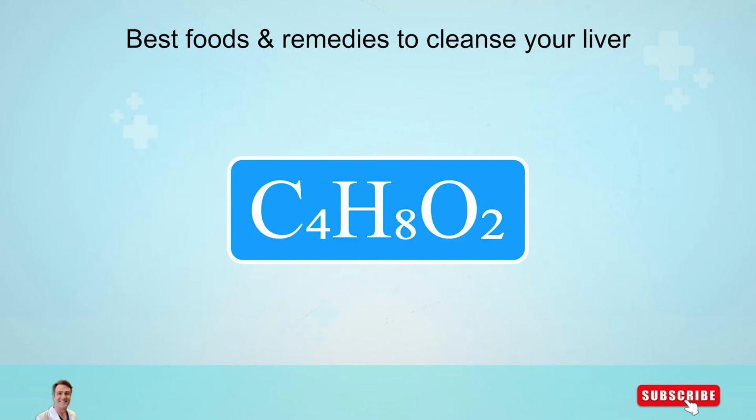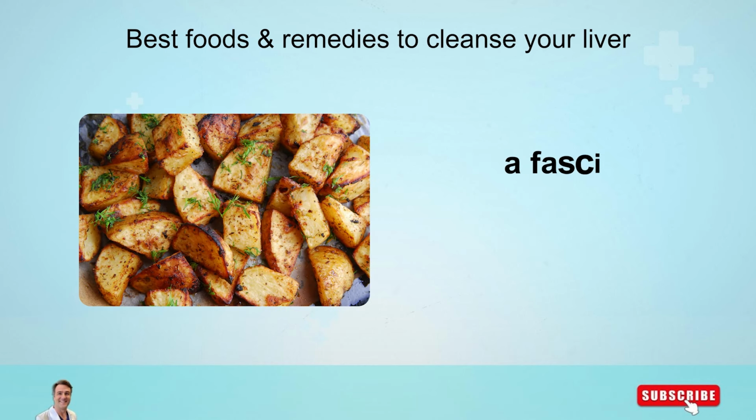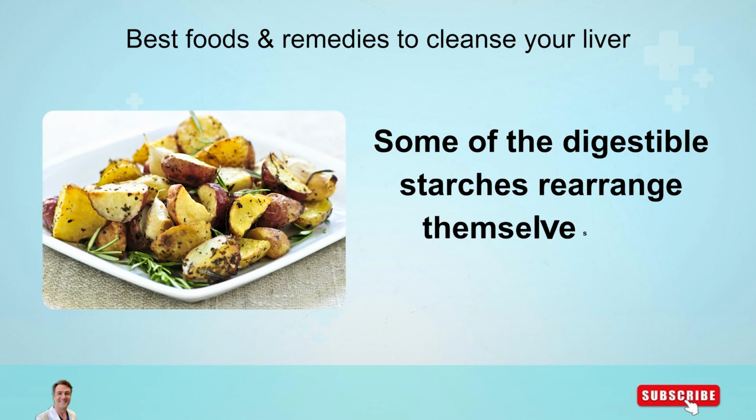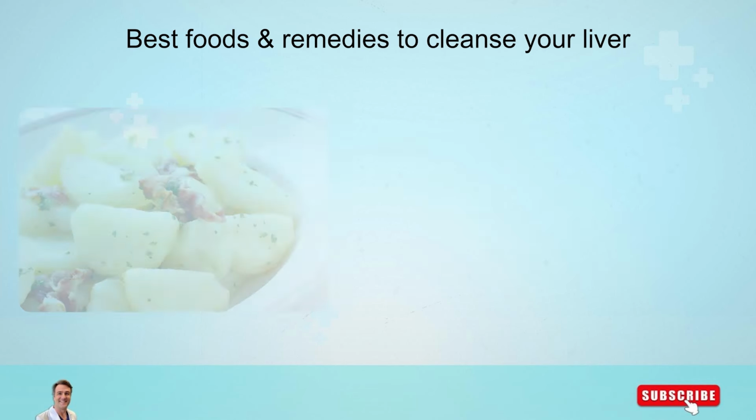Let's consider potatoes. Most of us consume them hot, right off the stove or oven. But if we were to let them cool after cooking, a fascinating transformation occurs. Some of the digestible starches rearrange themselves into resistant starches. This means that cold potato salads or even a chilled roasted potato snack suddenly become a vessel for liver health.